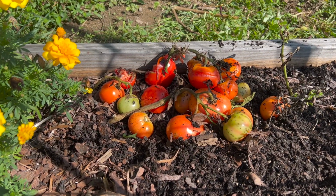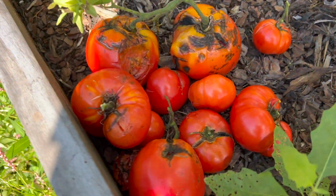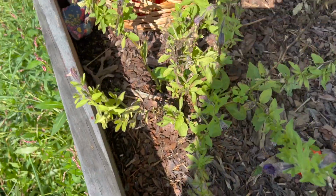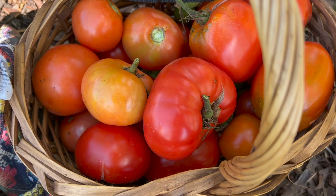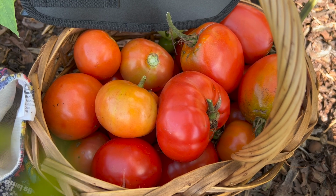So we have our damaged piles going to the chickens. They're gonna get a nice feast out of that. And then I still got a very nice full basket of tomatoes that I'm going to prep and put in the freezer, and we're going to turn that into some sauce down the line here soon.